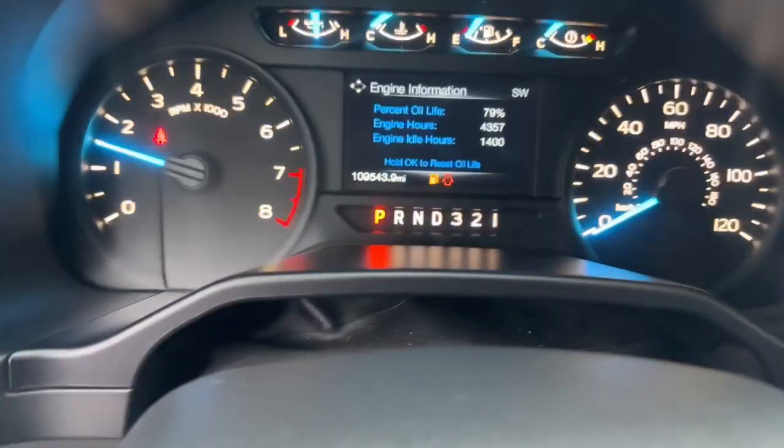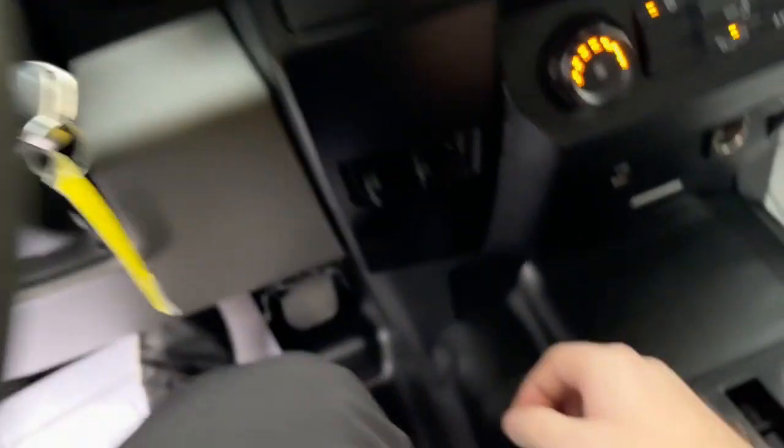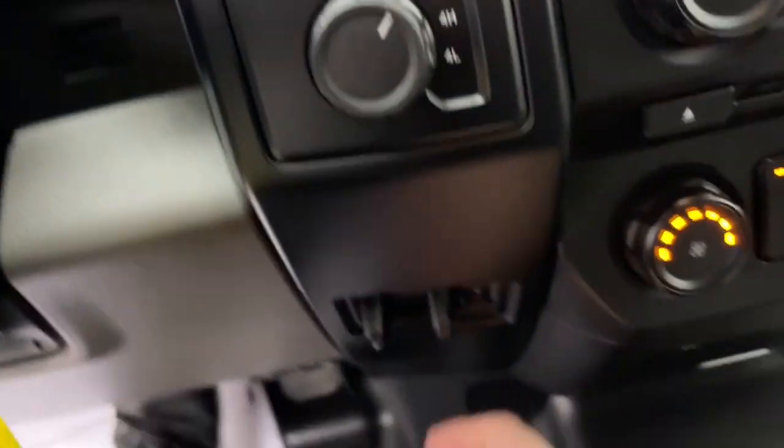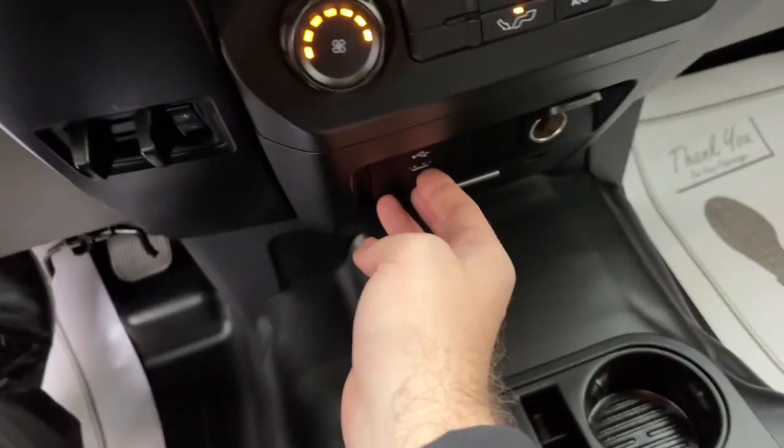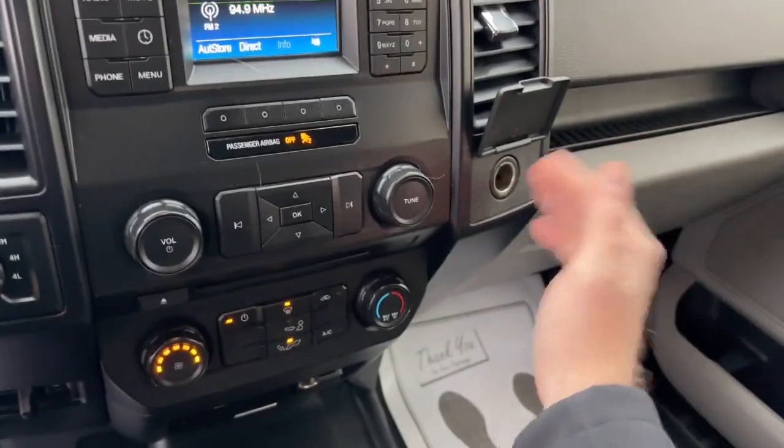Then, as you can see here, got your nice little seats in the back that do fold up to give you a little bit of extra space if need be. 109,543 miles. This thing is good to go. Four-wheel drive select, brake control. Got your USB port here, as well as a 12-volt outlet and another one located here.